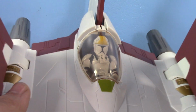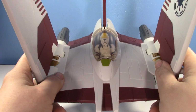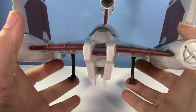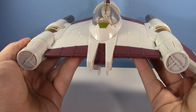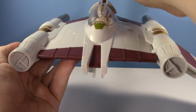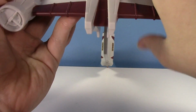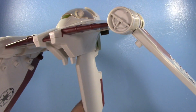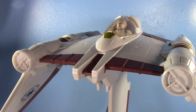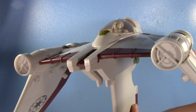Anyways, let's transform it. Oh man, it's a Transformers review. Did you know that? So the first step in the transformation is just fold that. Then, oh look, there's the wings. They fold down now. And then you take this, and then, whoa, what's this? This goes down now. And then, there you go. It's really high up. There's a ship in flight mode. What can I say, except it looks cool. I like it. It's the V-19 Torrent Starfighter, man.